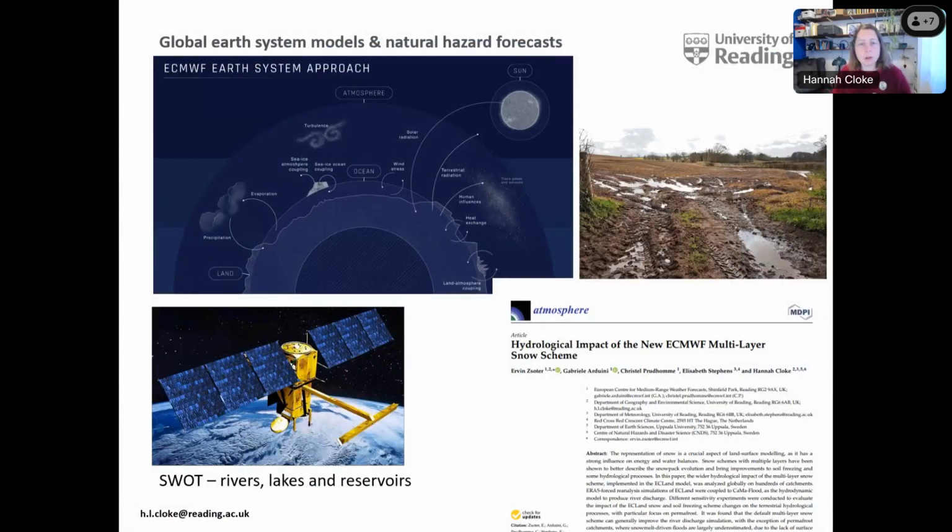Now, having hydrology, having water in an Earth system model has taken quite a long time to get going. Lots of weather forecasters were very anti-water for a long time, but I think they're coming on board now. And that's as all weather forecasting systems are beginning to move towards this Earth system approach, where you're thinking about the ocean, you're thinking about the land, you're thinking about pollution in the air, you're thinking about vegetation, everything that is an Earth system and not just the atmosphere sitting there kind of raining down or the wind blowing.